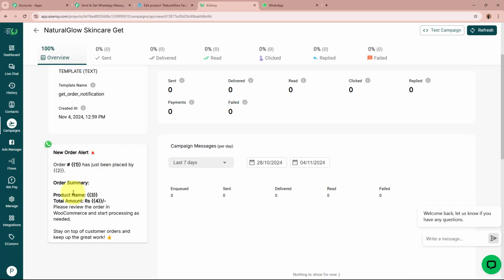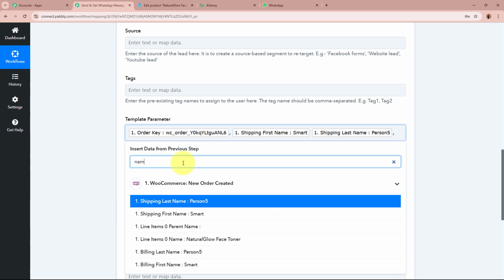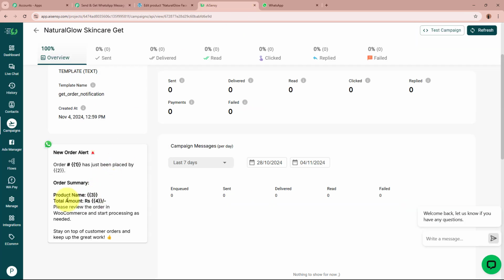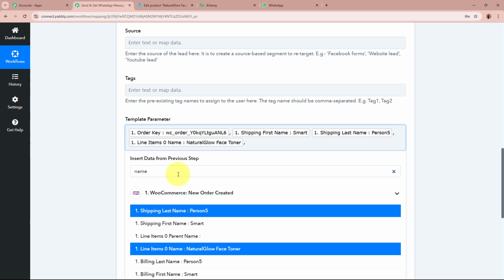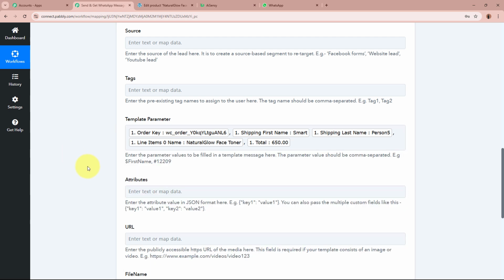After that, it is asking for the product name. So now I'm going to map the data of the name of my product. I'm going to search for the name again. You can see this is the name of the product. I'm going to map it, comma and space. After that, it is asking for the total amount. This is the last variable. So I'm going to search for the total amount right over here. So the total that I've received, I'm going to map the rate of the amount. Okay, so these are the values of the variables that I've created in my template.